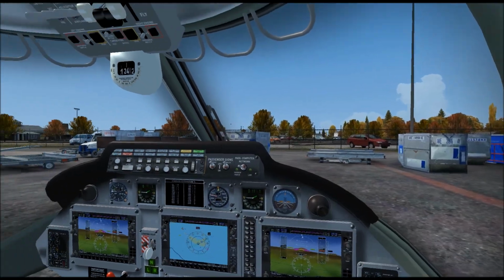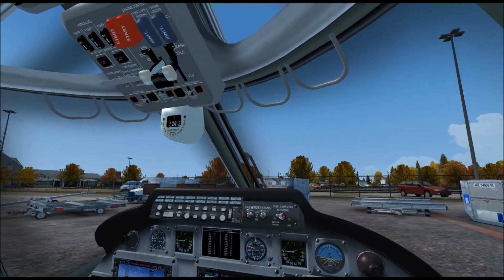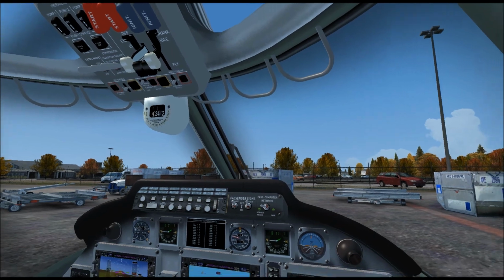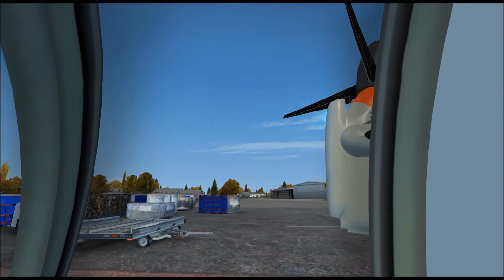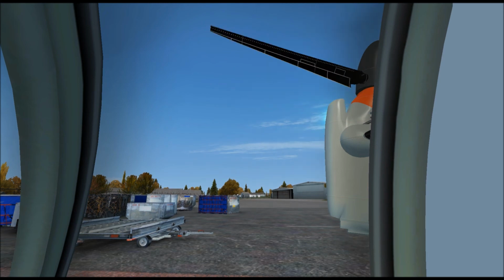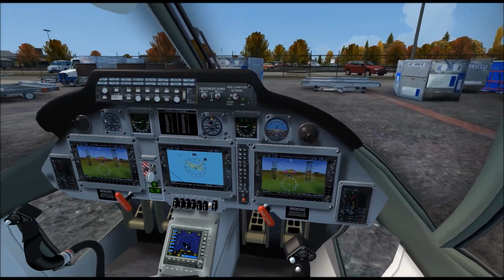Okay, and now that we're over here at the co-pilot seat, we will turn off the starter for engine number 1 and turn on the starter for engine number 2. Okay, so that nacelle should be powering up now, and we should see the rotor turning any second. There we go, just like clockwork.